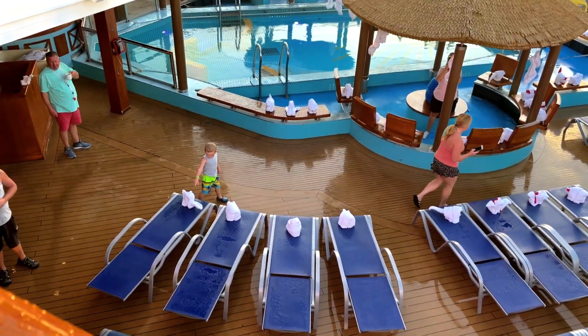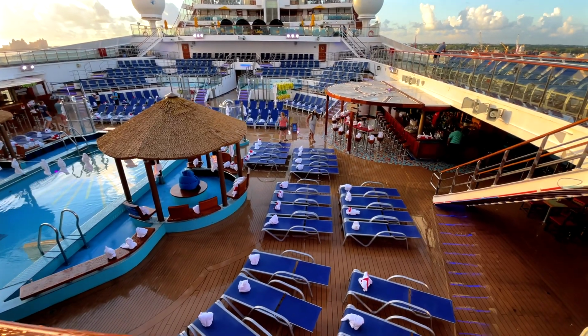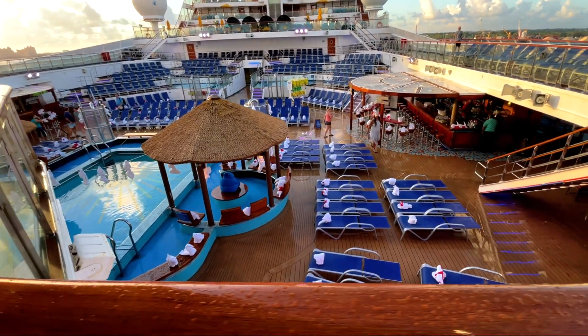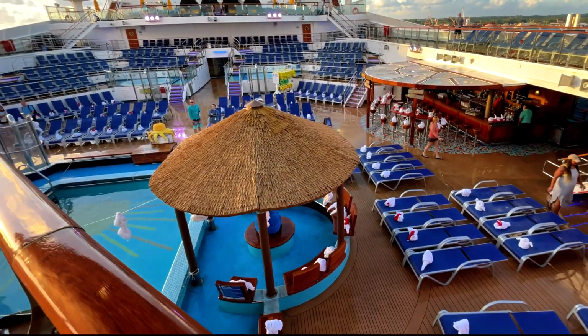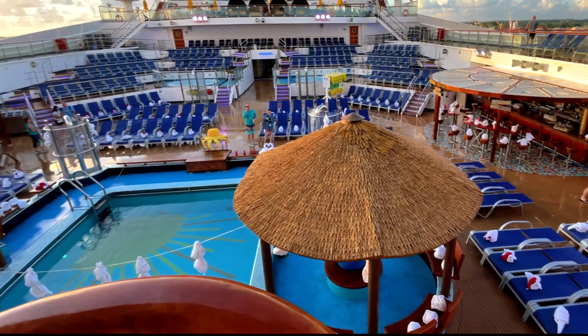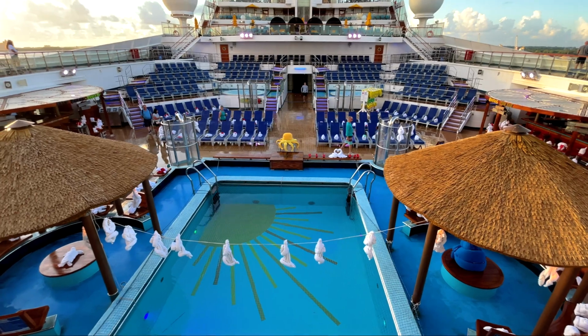We just finished breakfast. Looks like the staff put out towel animals on all the lounge chairs and around the pool. They even hung some monkeys on the line across the pool. This is so adorable.